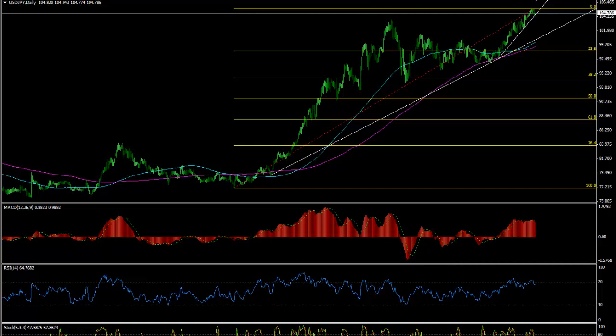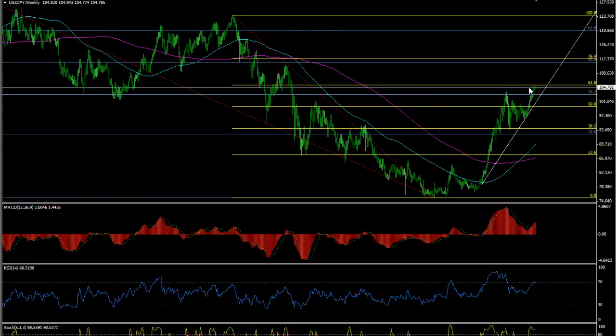So the top side, we've come up, this is a weekly chart now, we've tested this important Fibonacci level at 105.40, which is the 61.8% of the whole move down from 124 down to this sort of 75.5 area. We've now tested the 61.8%.